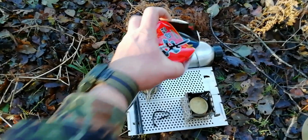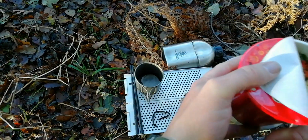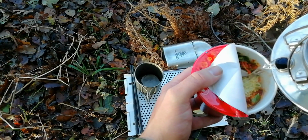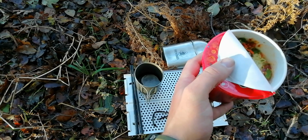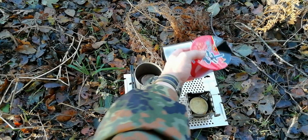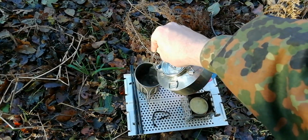Can't see where the fill line is. It's covered up with noodles. I think that'll do. Have some tea.